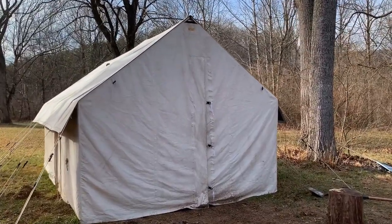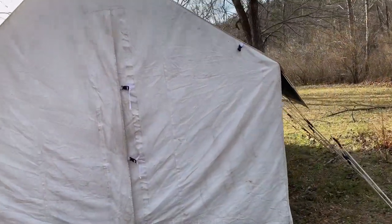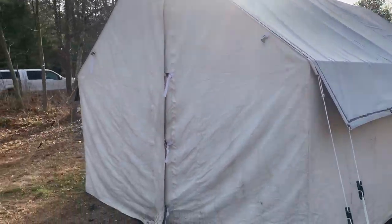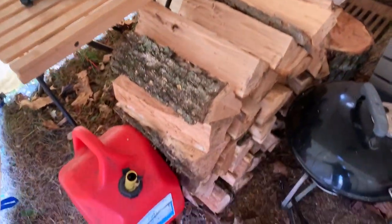I know there's been a lot of wind up here since I've been gone. But other than that, it don't appear that any bears have broken in. Huh. Well, let's just go in here and check things out. Okay. Well, everything looks pretty good in here.